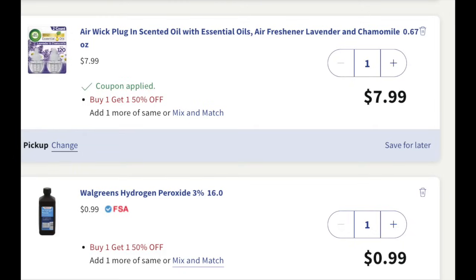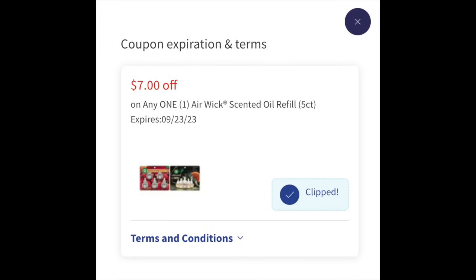And we're also going to grab one of those Airwick Lavenders and then a 99-cent item. I just threw in a Walgreens hydrogen peroxide. Alternatively, if you want to grab a 99-cent candy bar, go for it. I just had it in the basket, so I was like, why not? And then for our friend, we're going to load this guy, which is a 7 off for the Airwick.